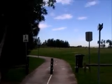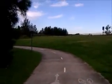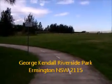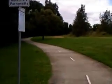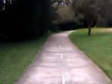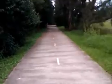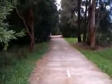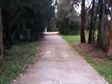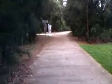Okay, so here we go. Let's take a quick walk. This is George Kendall Riverside Park that we're actually entering now. And like I said, there's the sign, Rydalmere Parramatta. Let's go. As it stands at the moment, this pathway is actually on the Google Maps, and that's terrific. So that pedestrians that are walking along here from the ferries, or cyclists that are coming along here, or other pedestrians who want to make use of the path, they can plot a route along here.